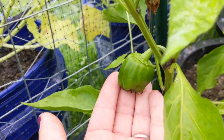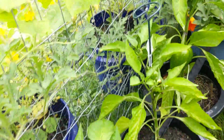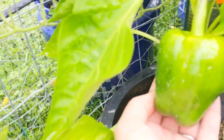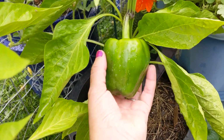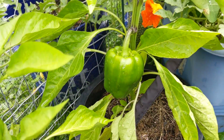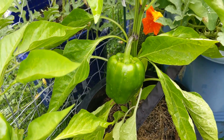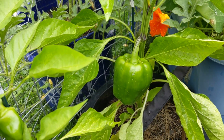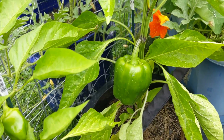it's one happy little guy. That one has flowers. There's a little guy, and then this guy. So this is a huge accomplishment for me, because I've never ever been able to grow peppers from seed. So that's very exciting.